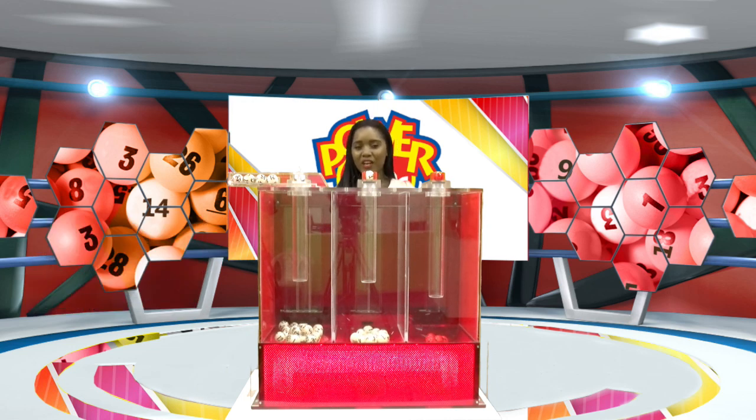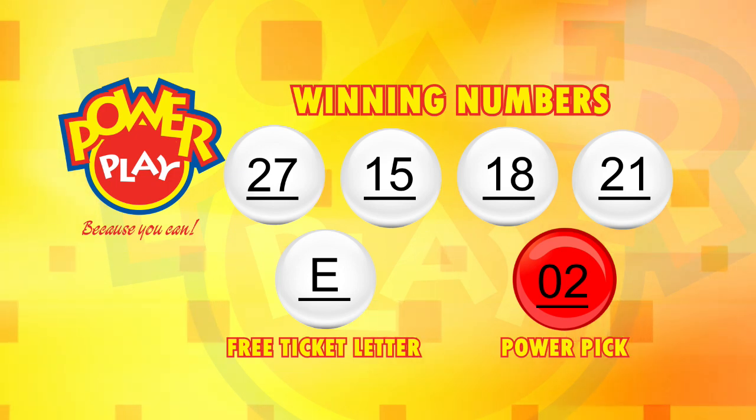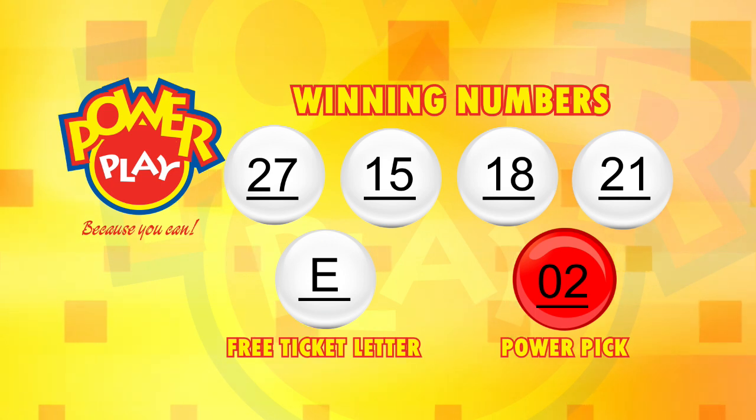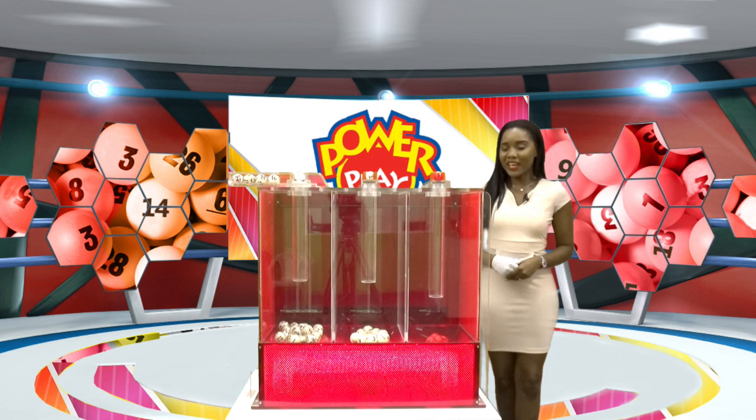To recap, your winning numbers are 27, 15, 18, 21. The free ticket letter is E and the power pick number is 2. Power Play, because you can. Tic-tac-toe is coming up next.